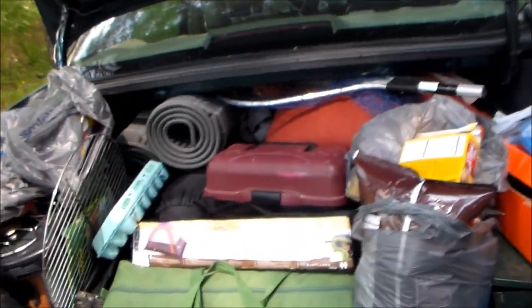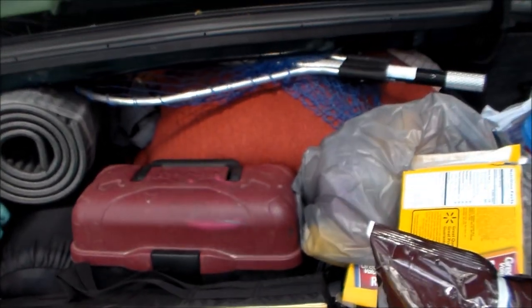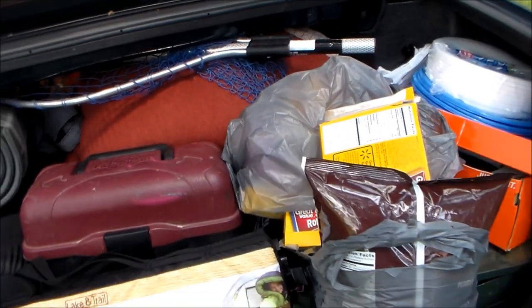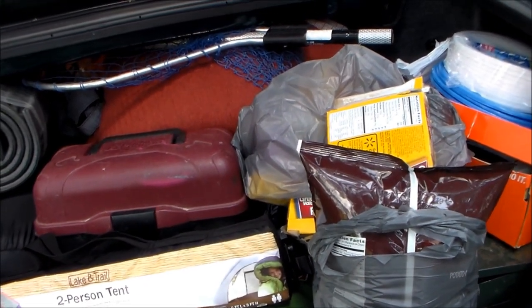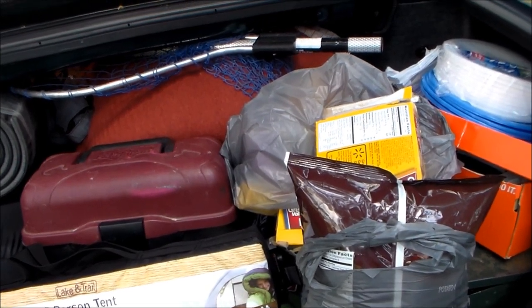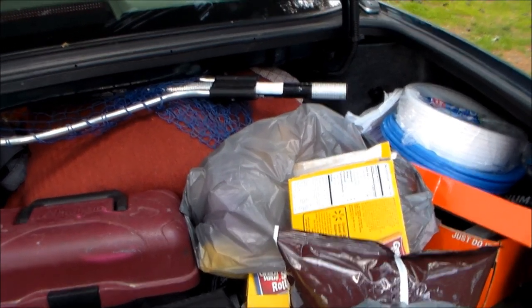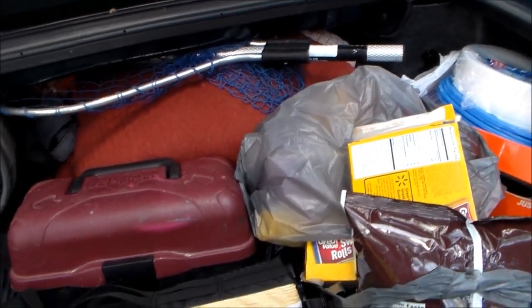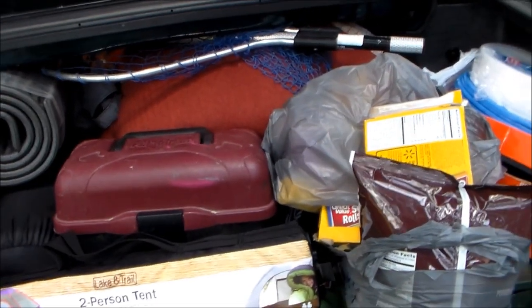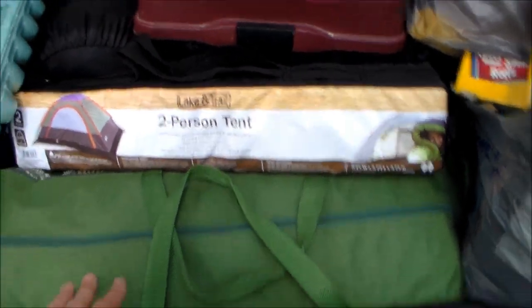Well, here's the trunk of the Buick, where we pack. If you want to remember something when you pack, what you're going to use last, put that in first. That way it'll be last. If you're going to set your shelter up first, your tent, you're going to want to pack it last, that way it's right on top. And here's our tents. We got one for Shauna Bear and ours.